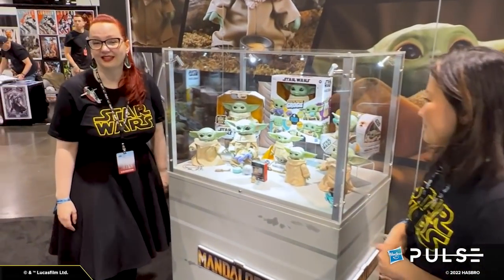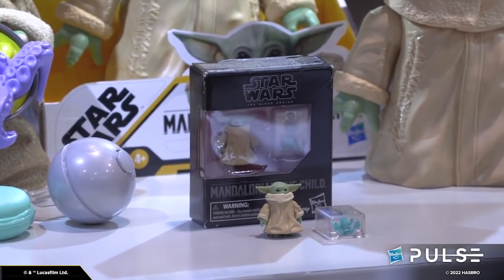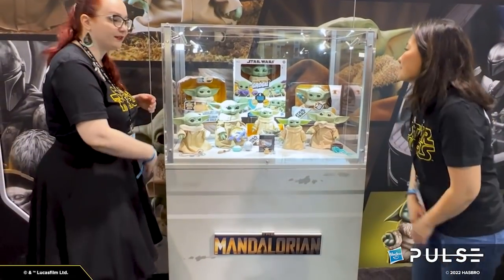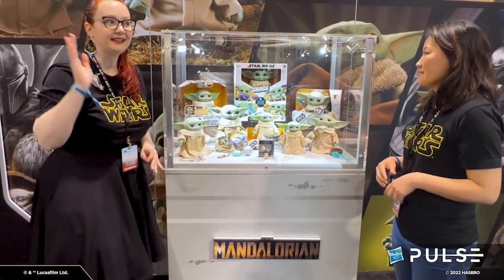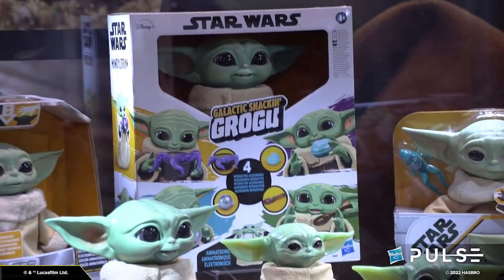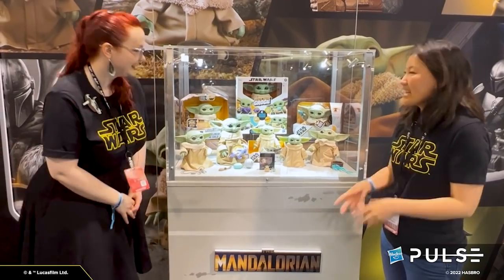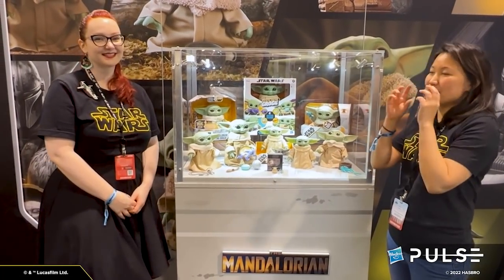Grogu comes in so many sizes and he comes with so many different features. This case just highlights that we've done so much Grogu product that has all kinds of play, and he's really been fun for us to design for play patterns. We even have our Black Series Grogu figure in here, the child. Our animatronic really comes to life. As you pet his head, he senses it, and then he can use the Force. And we have the Galactic Snacking Grogu that was launched earlier as well, with all of his munchies. I feel he's my spirit animal. I'm all about eating as well.